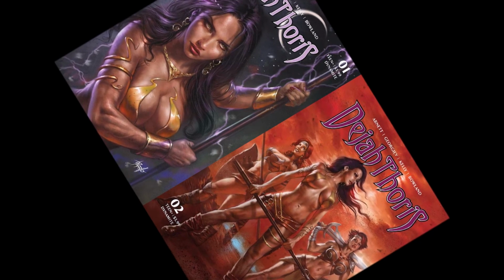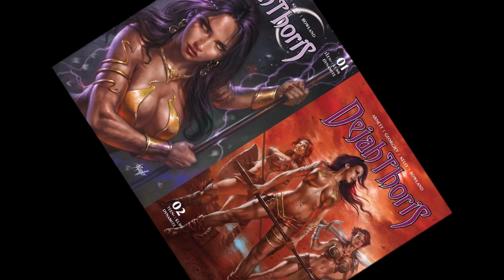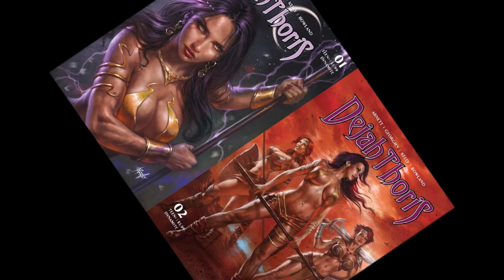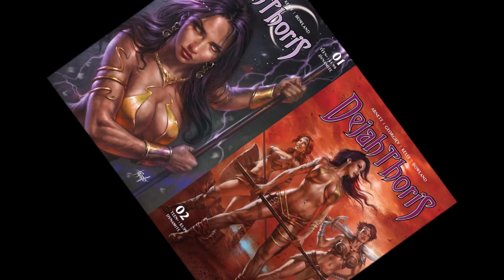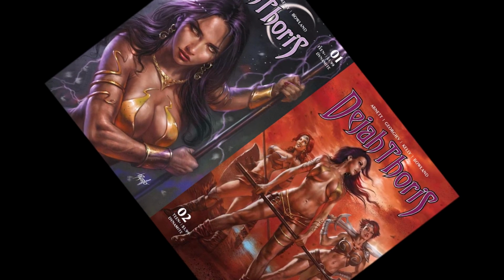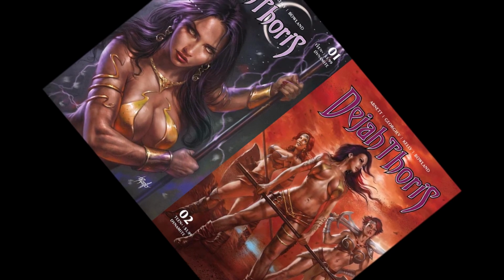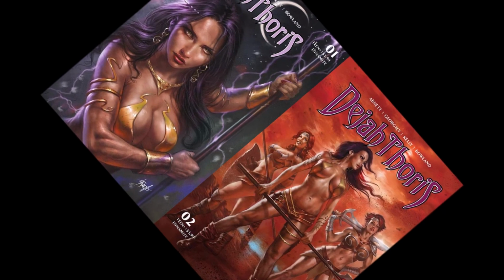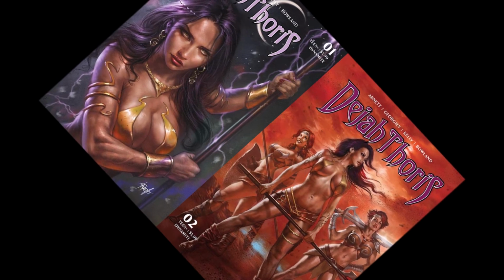So this series of Dejah Thoris so far is very much a political intrigue kind of novel. There is some action. Some of the action is kind of drawn out longer than it should be, and it should be focused more on Dejah Thoris, I would hope, but it at least does stay on the John Carter family line. So whenever we do deviate from Dejah Thoris, we are at least with her children or her grandchildren.